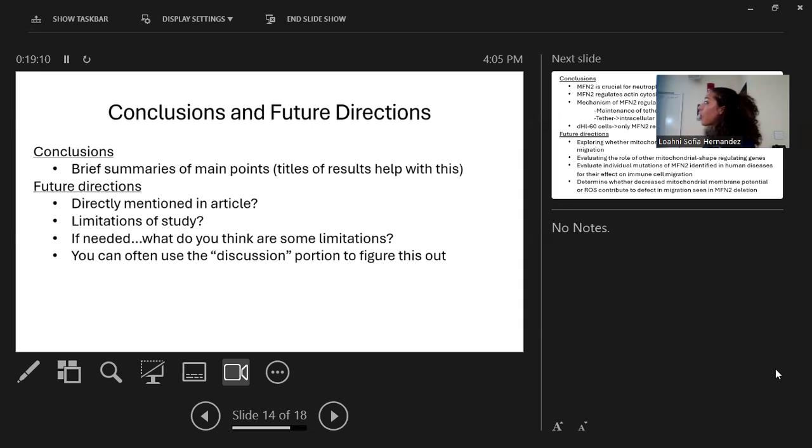So is it mentioned in the article? Were there any limitations in the study that you think should have been addressed, or the scientists themselves often point them out? If needed, again, you can put your own input into it. So what do you think are some of the limitations of the study? And a lot of times they mention it in the discussion portion of the article.